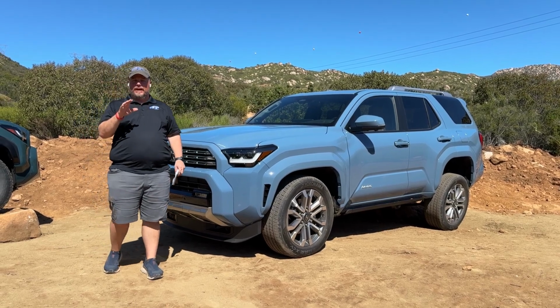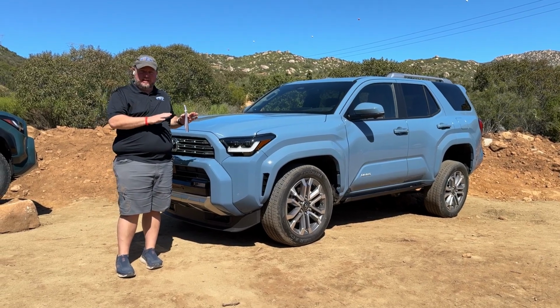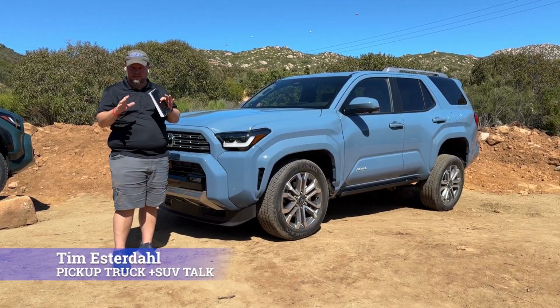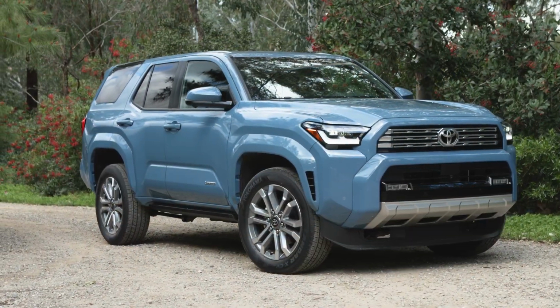Okay, last night there was a massive reveal of the new 2025 Toyota 4Runner. In this video, though, let's talk about that 4Runner after the hoopla is gone. Let's talk about whether it's good or better, pro or con, better or worse, either way you want to say it, on the new 4Runner versus the prior 4Runner. So let's talk about these new changes.